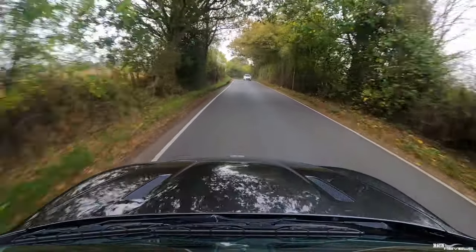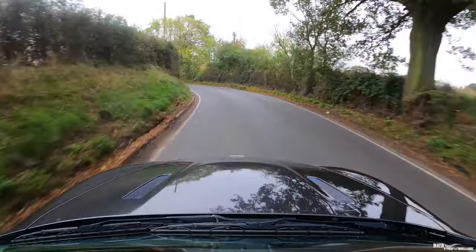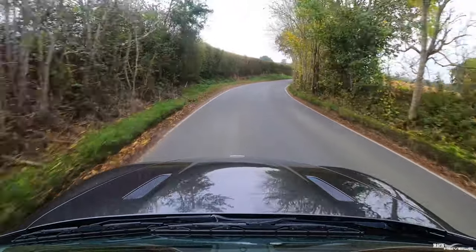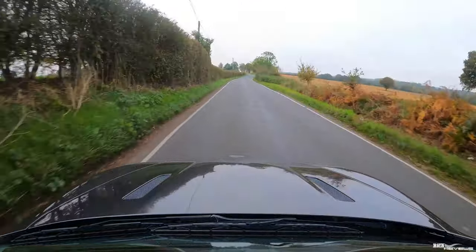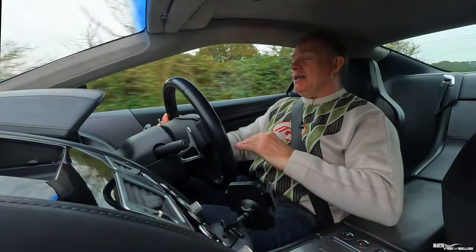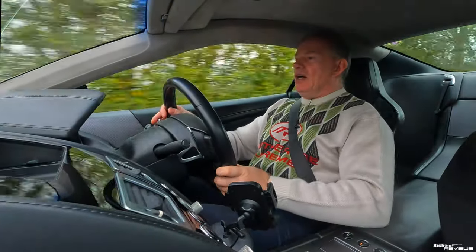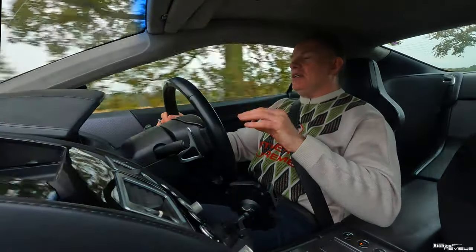Visibility on the DB9 is actually quite good. When we compare it with the 360 that we got out of, the 360 from its B pillars backwards was pretty shocking. But this is a breath of fresh air. You've actually got good visibility from the B pillars back and from the B pillars forward. You've got this quite steeply raked front glass, but it's at a good angle, so you have good visibility through. And the A-pillars are quite slim, so they don't restrict the visibility at all.